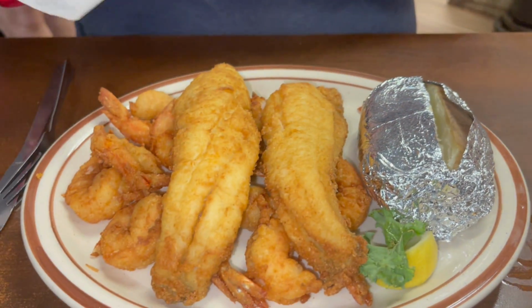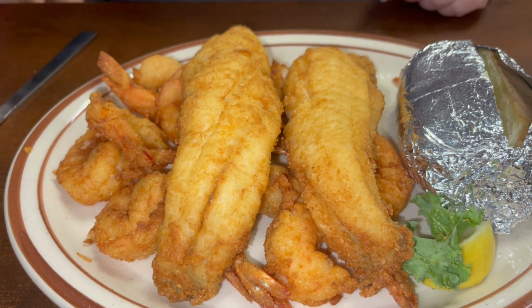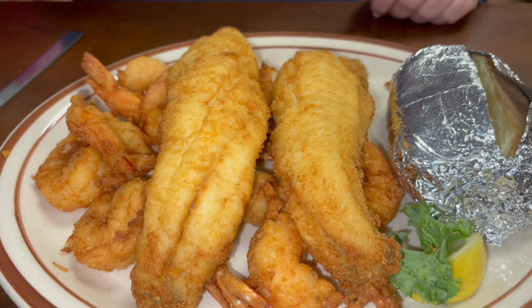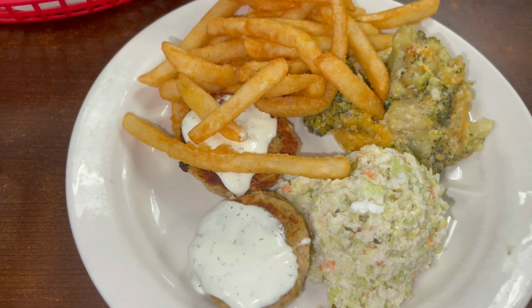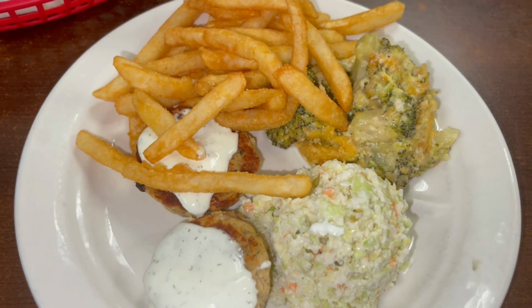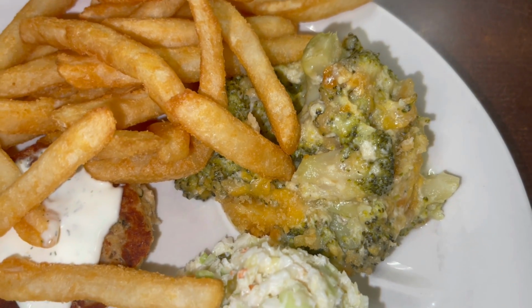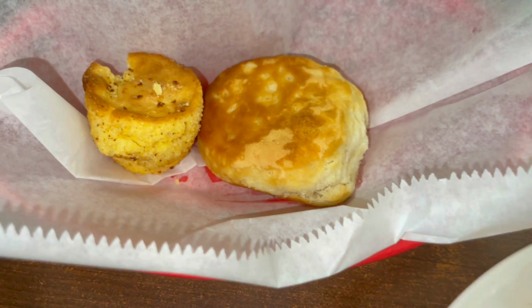Your food certainly does look good, Cindy. It really looks good, especially that flounder. I really like the way that looks. I think that's going to taste very good. I hope so. For my meal today, I ordered one of the daily specials. I got the grilled salmon cakes with the dill sauce. And for my sides, I got French fries, the broccoli casserole, and the coleslaw. And mine also came with a biscuit and a corn muffin.